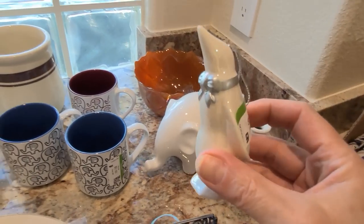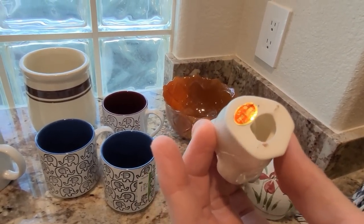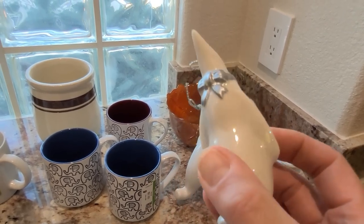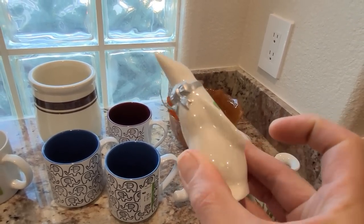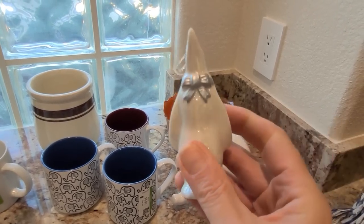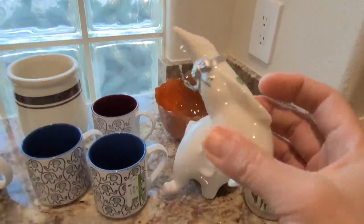Look at this penguin. He is vintage. He is bone china, made in Taiwan, really delicate. He has a sort of an iridescent rainbow sheen to him, pearlized. I paid $2 for him. I am going to ask $15.